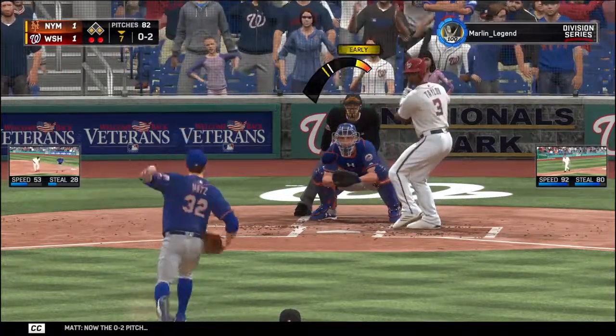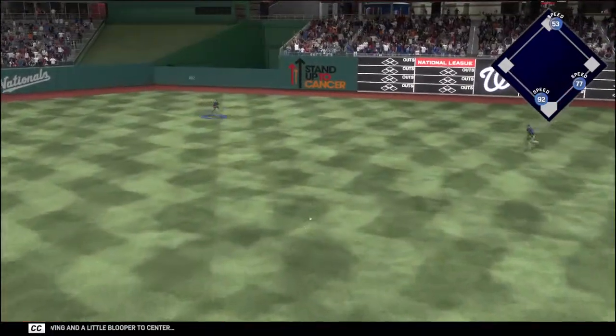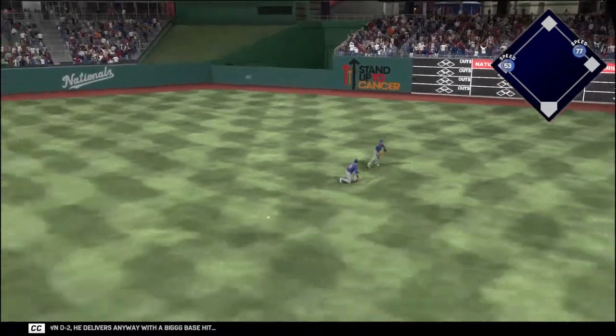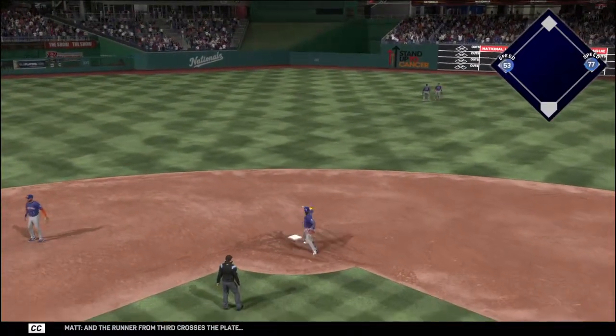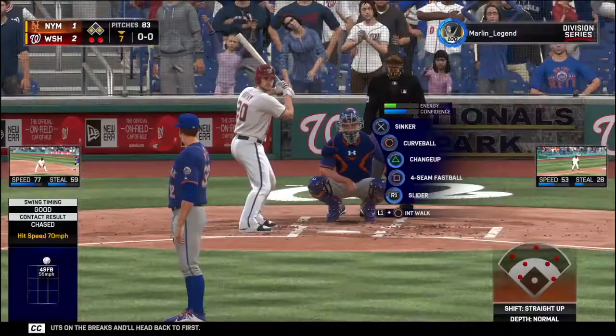Now the 0-2 pitch. Swing and a little blooper to center. And despite being down 0-2, he delivers anyway with a big base hit. And the runner from third crosses the plate. But no, he puts on the brakes and will head back to first.